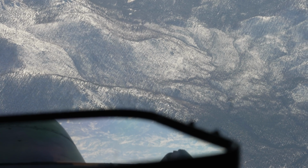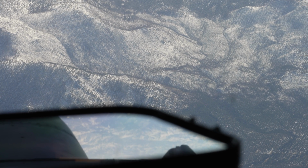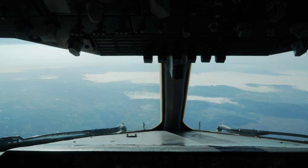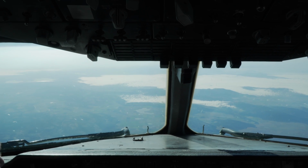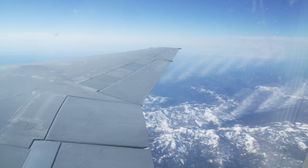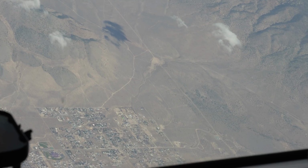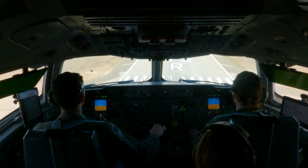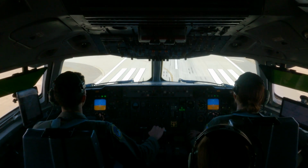The KC-10 first flew in July of 1980, and since then, the 59 Extenders in the U.S. Air Force fleet have accumulated well over 2.3 million flying hours. And after seeing her in action today, I think we can all agree she's a real special bird.